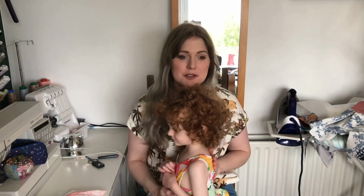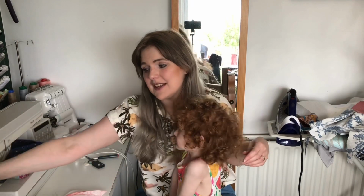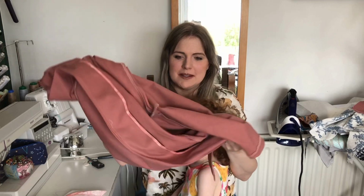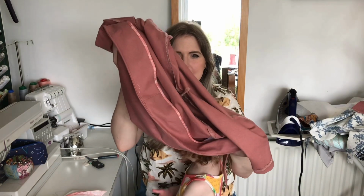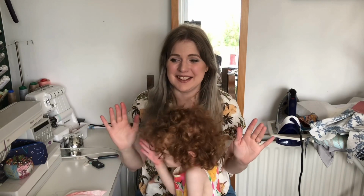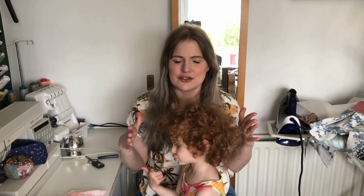So then the other thing that I was working on last week was my next Lamazi Blogger make. I'll show you this beautiful, there's still bits of it pinned together there, Rose Linen Viscose, Stretch Linen Viscose. So yeah, absolutely so happy with how this pattern has turned out, or this part of it. I'm just so excited.